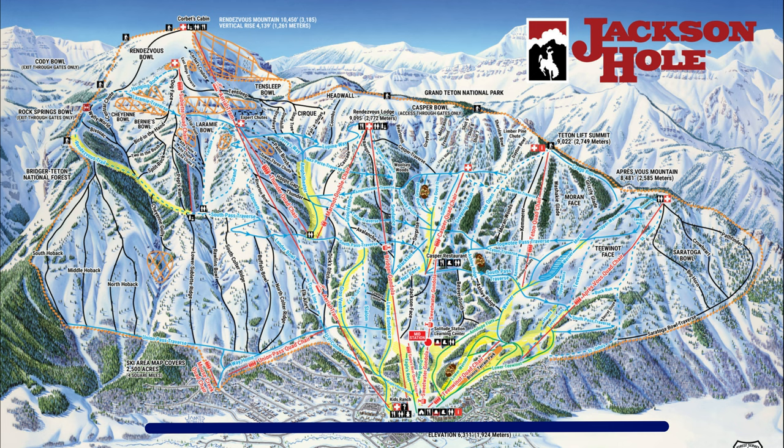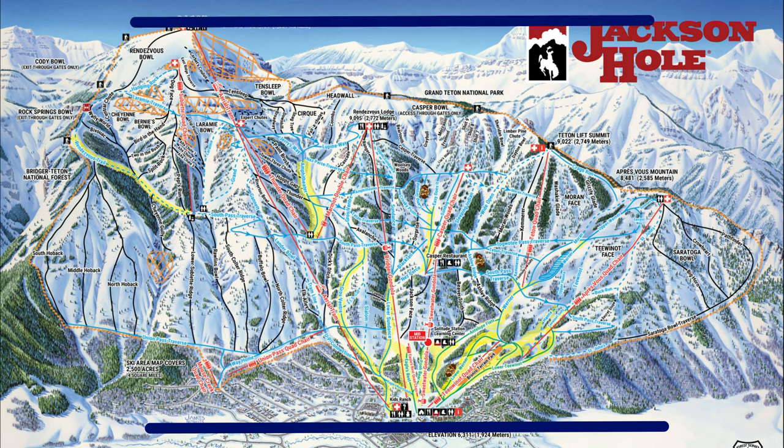The base elevation is at 6,311 feet, making it one of the lower elevations of any ski resort in the Rockies. But it has the bragging rights as being the tallest ski resort in the United States, with a vertical drop of 4,139 feet.